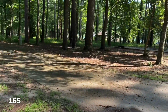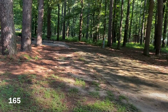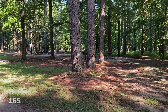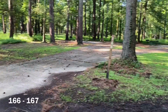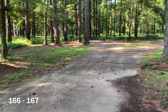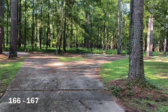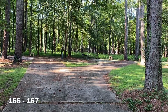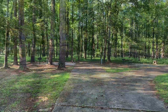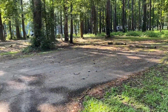165 is nestled here amongst the trees, lots of shade. Your camp pad is a little close to the next site there to your left. 166 and 167 here, another shared driveway. Almost a double site, but you can reserve them individually. But all pretty well spaced out here in the woods. And a little parking area here. Boat parking area, trailer parking area right beside that double site.